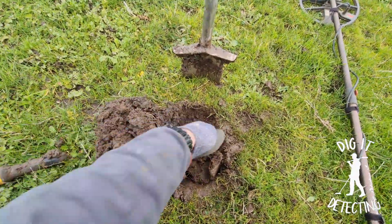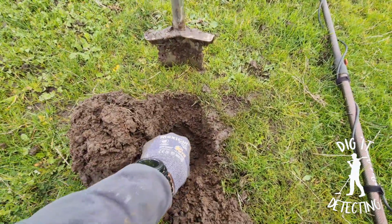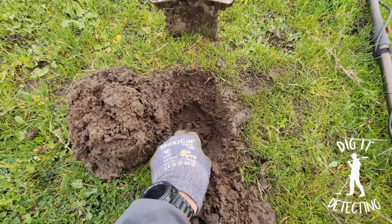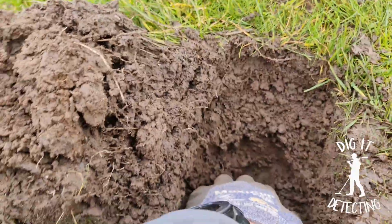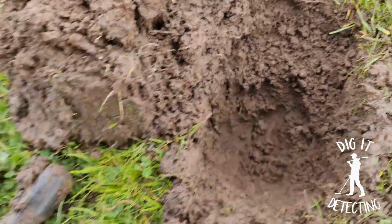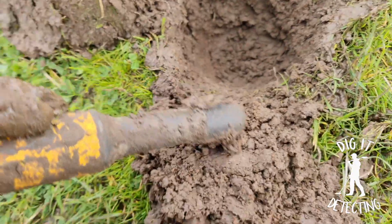Oh, I was wondering where the pinpointer was leading me then. It was leading me to the shovel. Righto, we got something in the hole there. It's so wet and muddy out here. And cold. Okay, it's out of the hole.